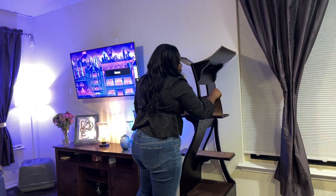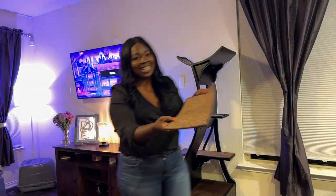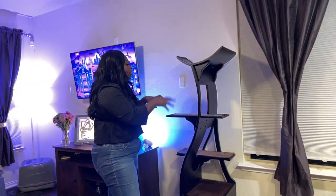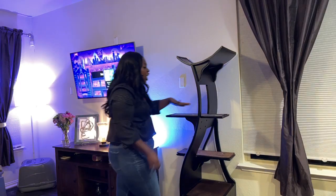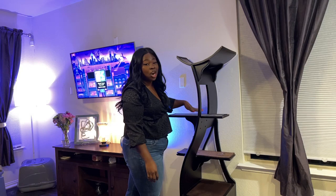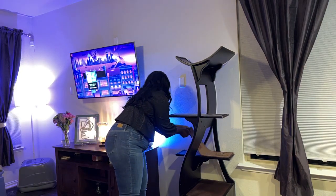Now, the reason why it's important to clean these is because, number one, all of your cat's nails are inside of these pads, and then number two, as your cat continuously scratches, there's actually a bunch of dirt and debris underneath the carpet that needs to be wiped up. So we're gonna clean that.